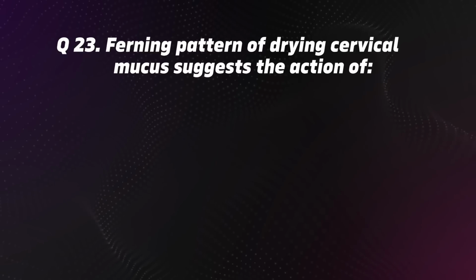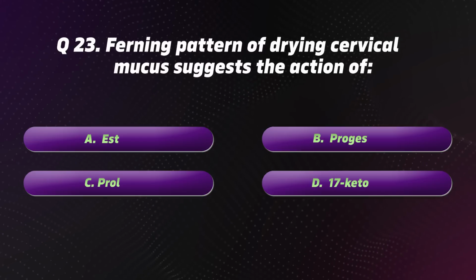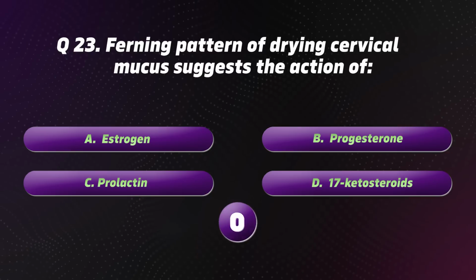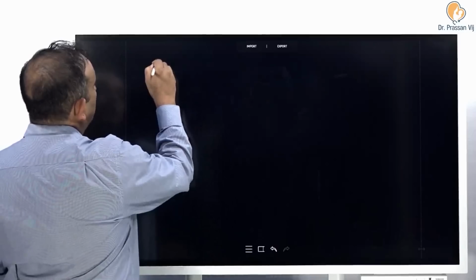Question 23. The ferning pattern of drying cervical mucus suggests the action of. Here are the options. A. Estrogen. B. Progesterone. C. Prolactin. D. 17 ketosteroids. And the correct option is A. Estrogen. Here is the explanation.